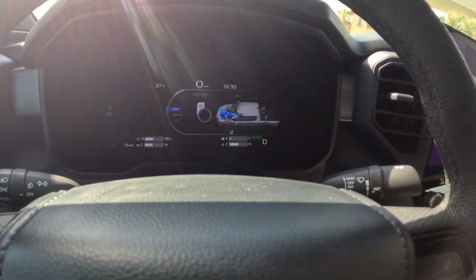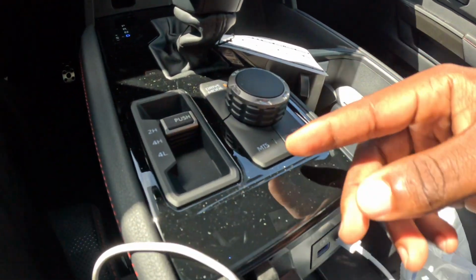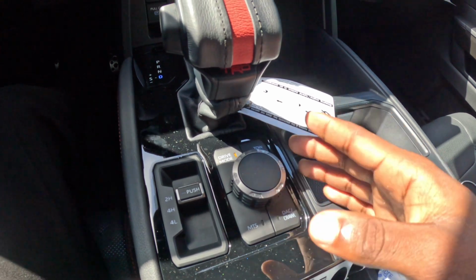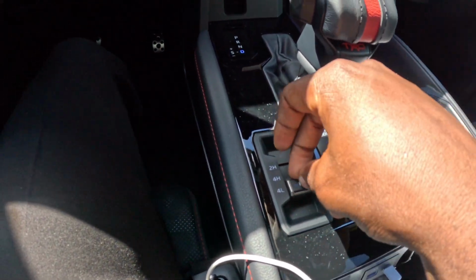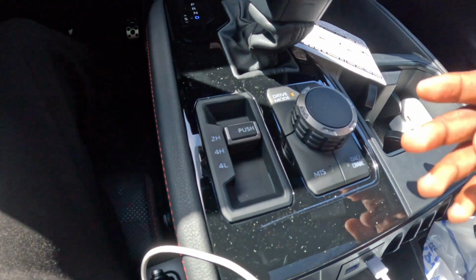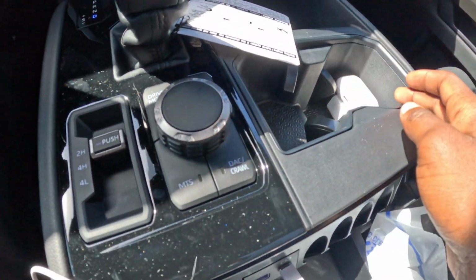Just rotate it through all three. Come down here, MTS, you crawl. So if you want to go rock crawling or whatever, you have your 2H, 4H, and 4 low. So 2 high, 4 high, 4 low. And then you have your tow and haul.